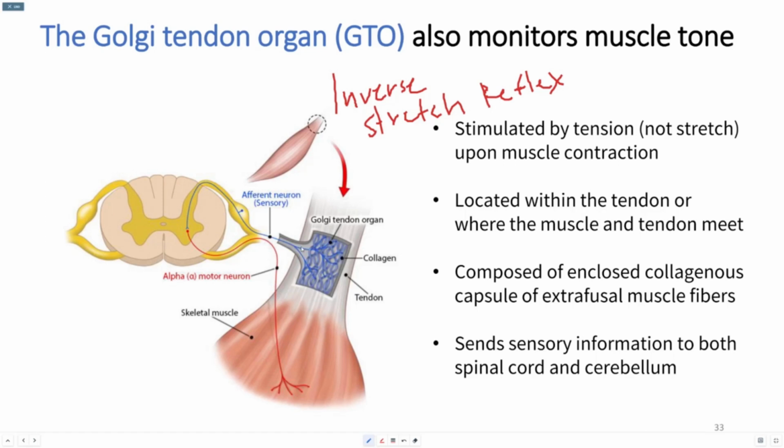The function of this reflex is to protect the muscle and the tendon from damage due to excessive force. You can see the Golgi tendon organs right here, composed and linked with collagen. They send an afferent sensory neuron up all the way to the spinal cord, and that will then route to an alpha motor neuron to the muscle to allow it to relax.